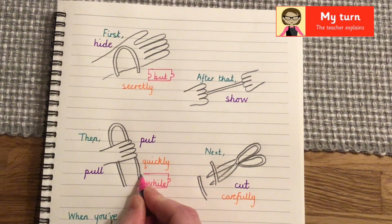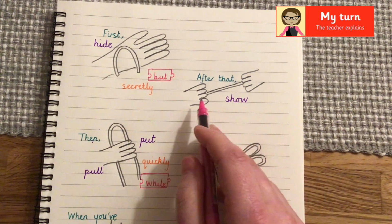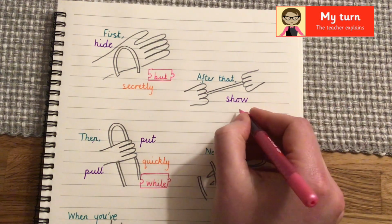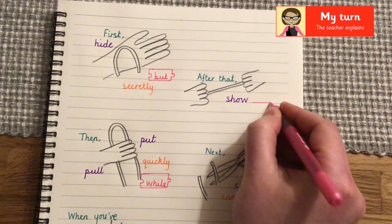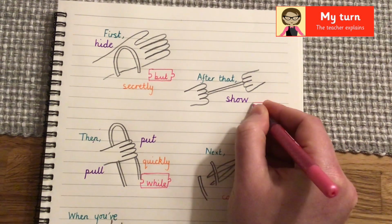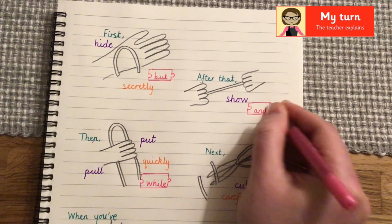There we go. Let's go back and have a think about this one. After that, stretch out the long piece of string and show the audience. And would work well in there to link those ideas together and show the audience.